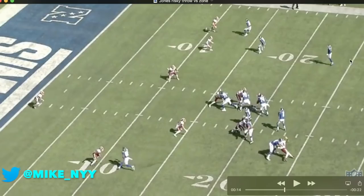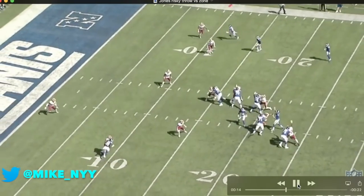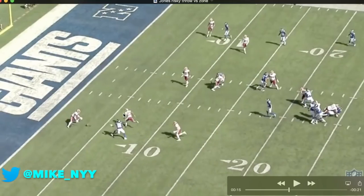I mean, this probably could have been a touchdown up here, but the play was designed to go to Engram most likely. He's cutting in here, but this defender plays it perfectly, and Evan Engram kind of stops his route, and Daniel Jones throws a ball that luckily got batted down. This probably would have been intercepted, but I think it was batted down by number 23 here.